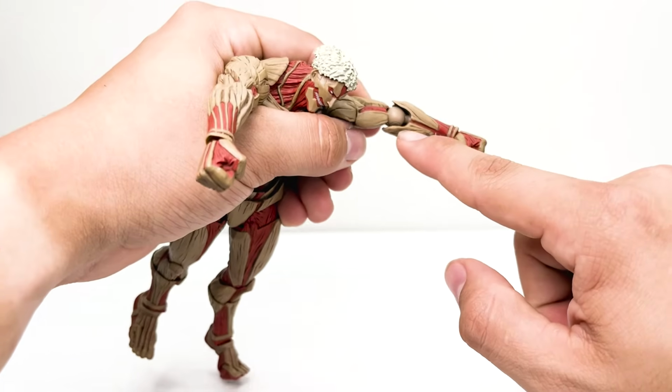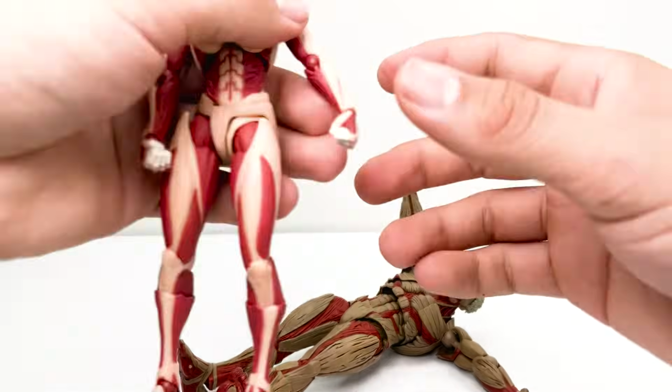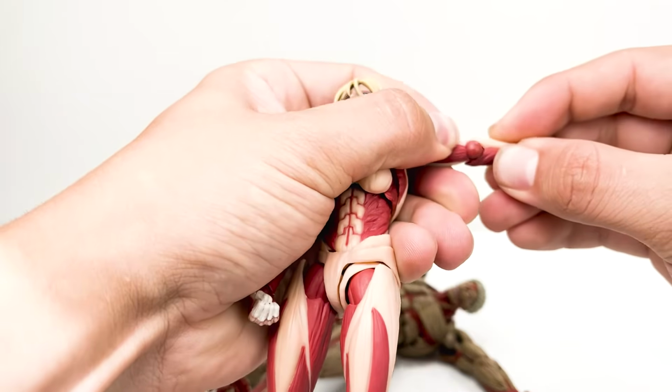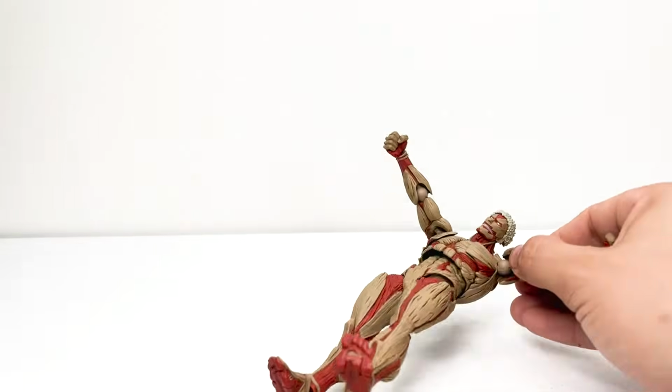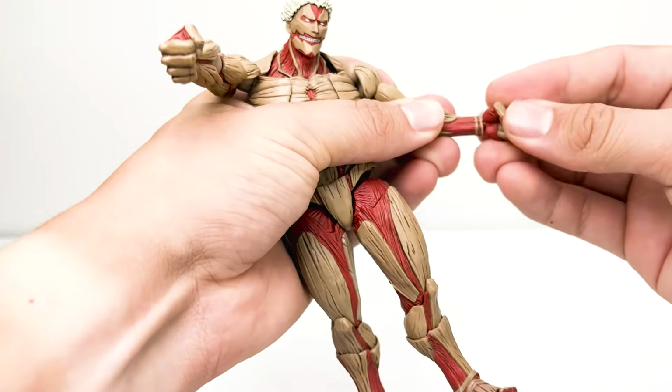And you can see that kind of has the same issue here. It's kind of gappy, but not as gappy, especially when you push that back in. I don't know if you can do that on here. No, because you're pushing that arm back like that, so that doesn't really count. So I'm glad that you're able to cover that gappage a little bit, at least for pictures if you need that. But you've got a swivel hinge swivel for the hands.